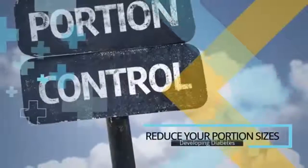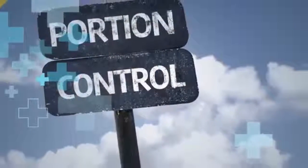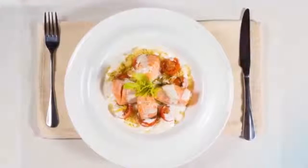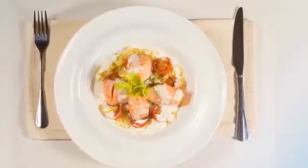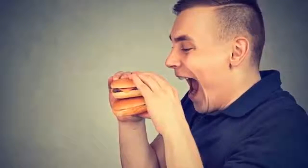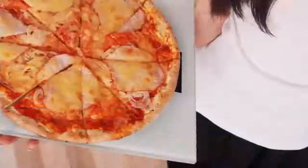2. Reduce your portion sizes. The National Institute of Diabetes and Digestive and Kidney Diseases explains that controlling your meal sizes could also control the size of your diabetes risk. The institute recommends tricks like filling up a smaller plate to look like a bigger meal, eating more slowly, and using smaller utensils to take smaller bites.